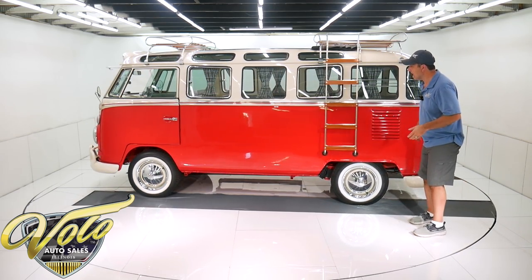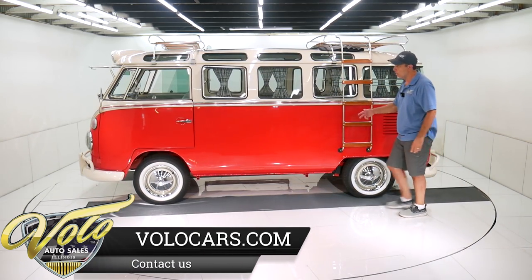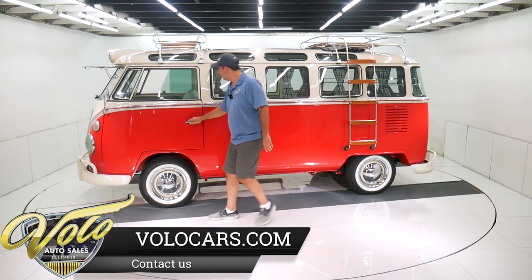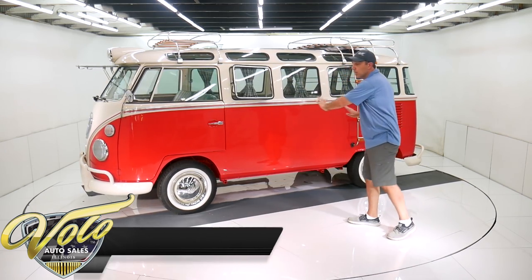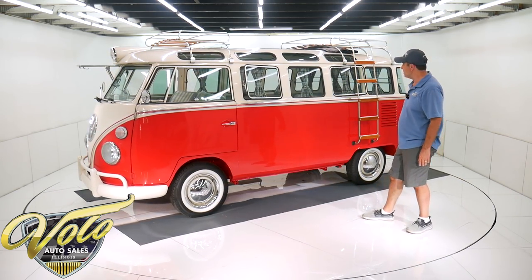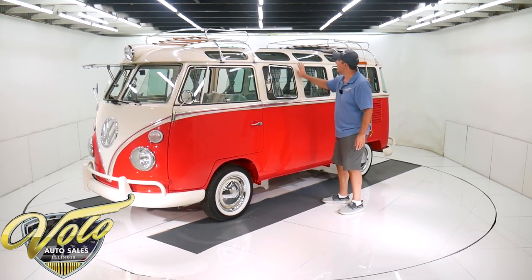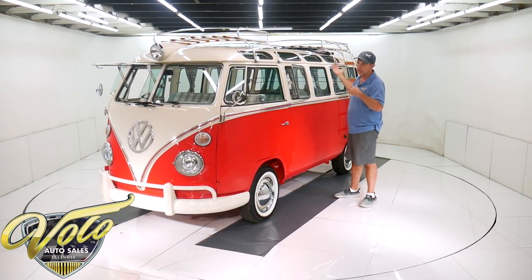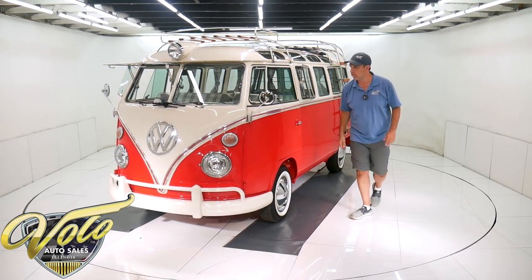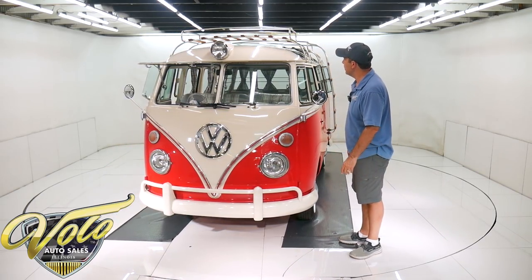So the body is excellent. Big flat panel, and it's straight. It's not wavy. So make sure that's shut. Anyway, it's straight. No signs of rust or damage. Smooth, glossy paint. I can see my reflection. The white is just as smooth and glossy. I've just spent the last half hour going around this, writing my notes. It's really well done, cool vehicle.